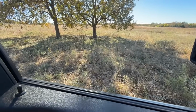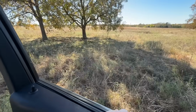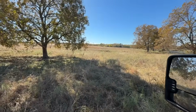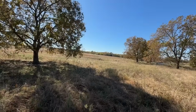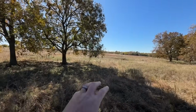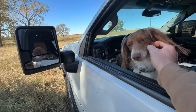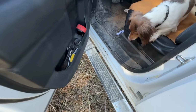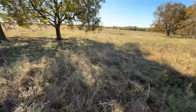Let's see if I can sneak out here without him flying off. So right now he's bundled up, he or she. Oh, there he goes. Was bundled down in that because it is windy today, and I'm sure was trying to hide from me a little bit. What are you doing, knucklehead? You want to come out and roam a little bit? Come on. There you go. We may jump up some.